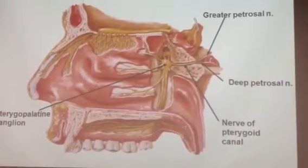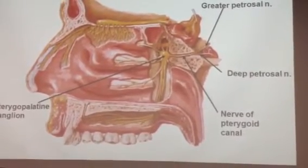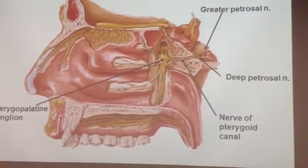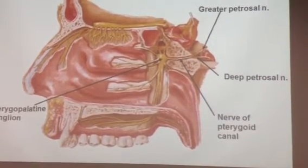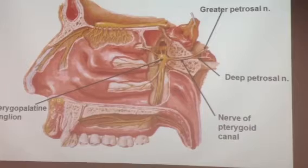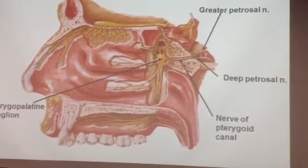Sphenopalatine foramen to get into the PPF, and then goes all the way down to the incisive foramen and exits through there. Mesopalatine nerve goes through. Anyway. Goes through your sphenopalatine. Madison, did you have somebody in the back there with their hand up? No? Thank you. Yes. Incisive.